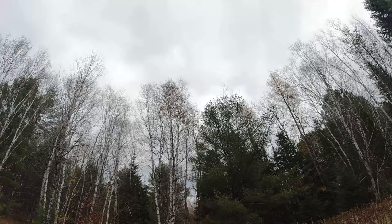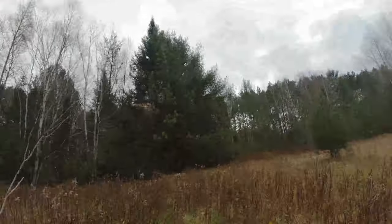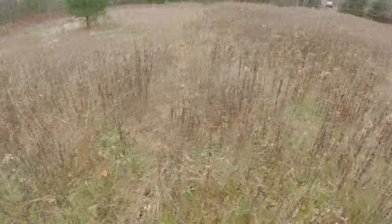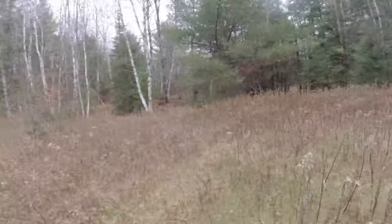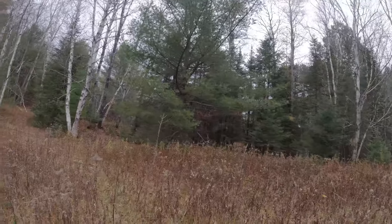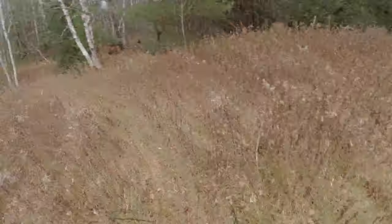Trees over there still have leaves on them. And the wind blowing through them. I mean, I thought it was snow falling for a second. Oh, this is a really beat down deer trail. Deer are really using this one. There's deer scat.